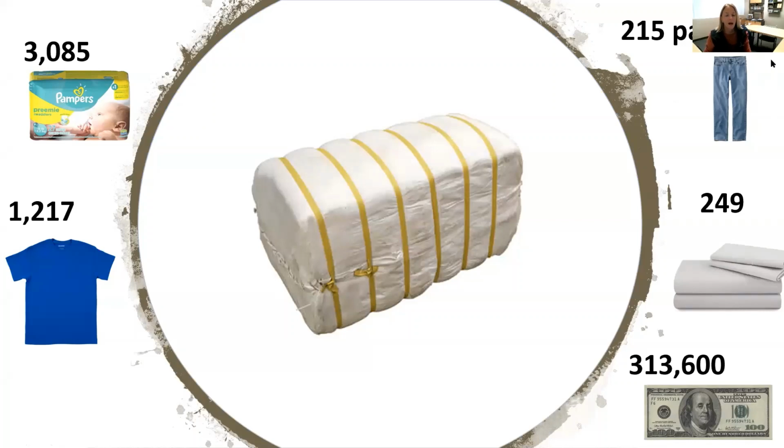But from one bale of cotton, so that's 500 pounds, you can produce over 3,000 baby diapers. From one bale of cotton, if you don't need diapers, maybe you need shirts, you can produce just over 1,200 t-shirts from one 500-pound bale of cotton. Probably a favorite of mine is blue jeans, and you can make 215 pairs of blue jeans from one 500-pound bale of cotton. You can also make 249 sets of bed sheets. So that's the fitted sheet, the top sheet, and your 2 pillowcases.